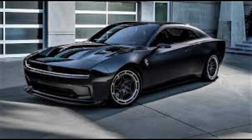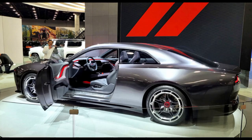Car culture thrives on passion, stories, and experiences, and the Charger is at the center of so many of them. From first-time drivers discovering the joy of a roaring V8, to long-time fans restoring classic models, to thrill-seekers chasing quarter-mile times, the Charger has touched lives in ways few other cars can claim. It is a car that creates memories, builds communities, and sparks conversations wherever it goes.